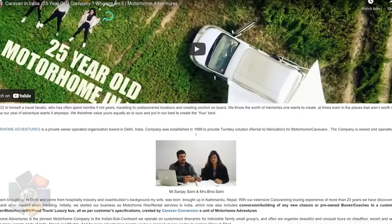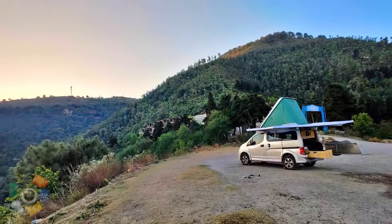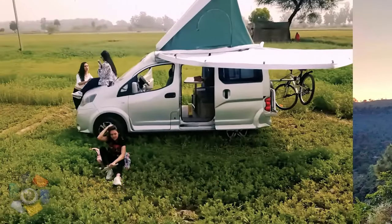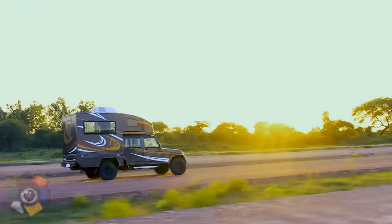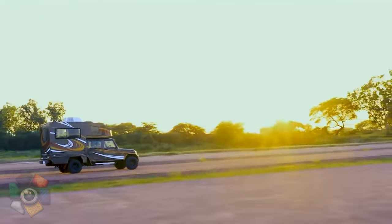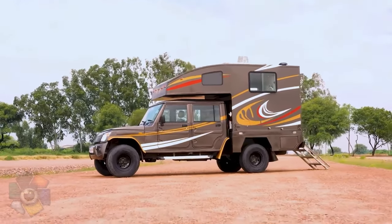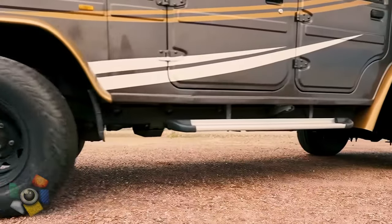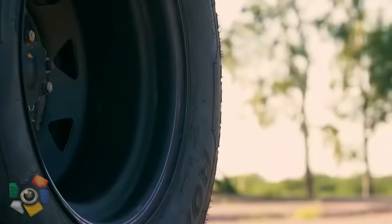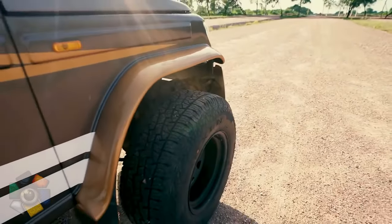The two founders, who also happen to be husband and wife, have over 23 years of experience in the field. The company now focuses on motorhome rentals and tours. One of the more recent additions to their services is motorhome conversions, like the Mahindra Bolero pickup truck caravan. The company took this jewel cab chocolate-colored truck and reimagined it from the wheels up.